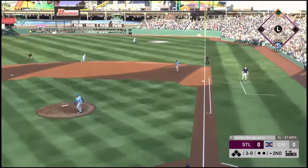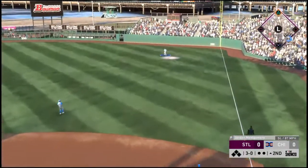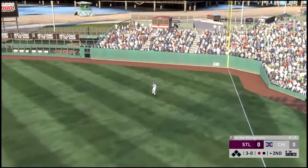If I'm on the mound, I want this guy up right now. He's the guy that's got to beat me. Waiting on it is Hernandez. 1 out.